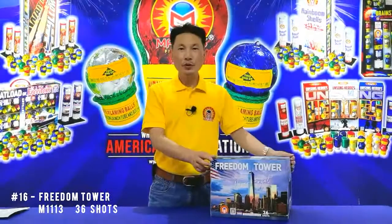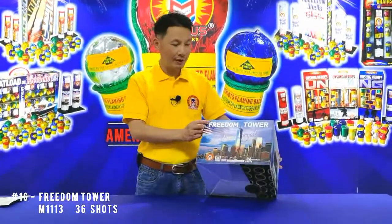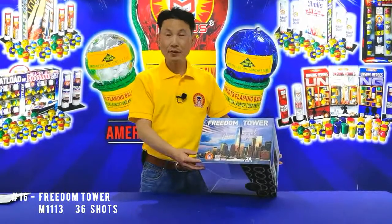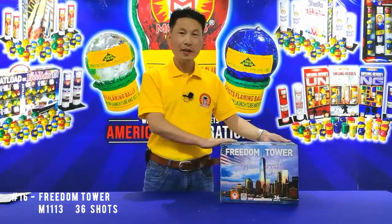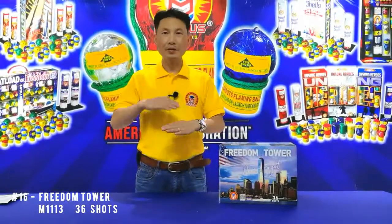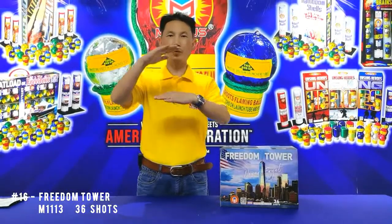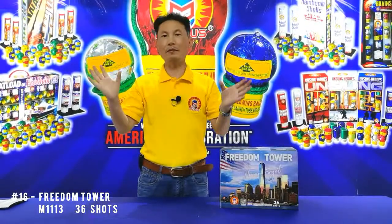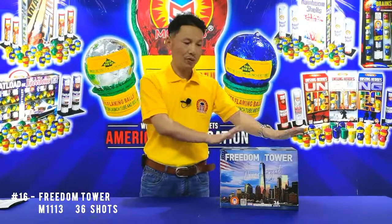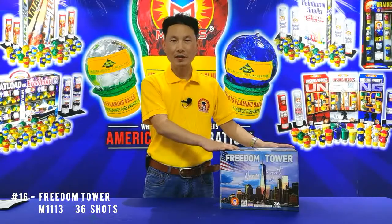Now let's move to the 500 gram cakes. Freedom Tower, never forget. They have 36 shots. This cake, I love the fact that they have multi-layer effects design. The effects go layer by layer, higher and higher, then finally they have breaks in the sky. So it's really nice and unique effects for your patriotic celebration.